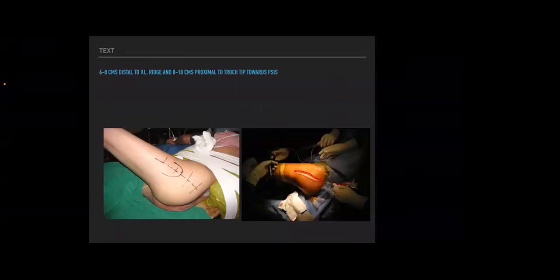We use a conventional posterior approach, Kocher-Langenbeck type of approach, which is more or less a straight line if you keep the hip at 45-degree flexion. You mark the trochanter and then draw around 6 to 8 centimeters distal to the vastus lateralis ridge and 8 to 10 centimeters proximal. Initially, you should give good, adequate incisions.